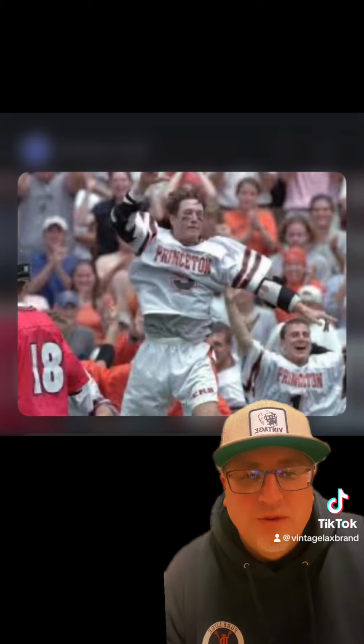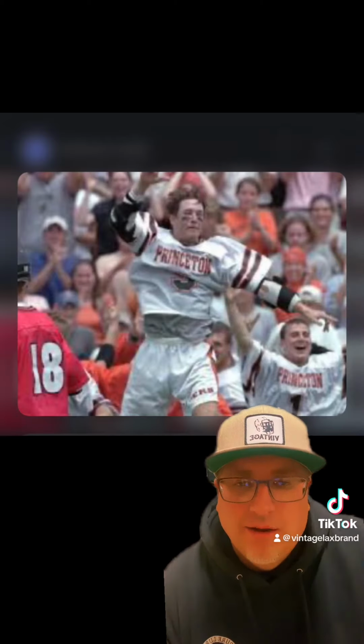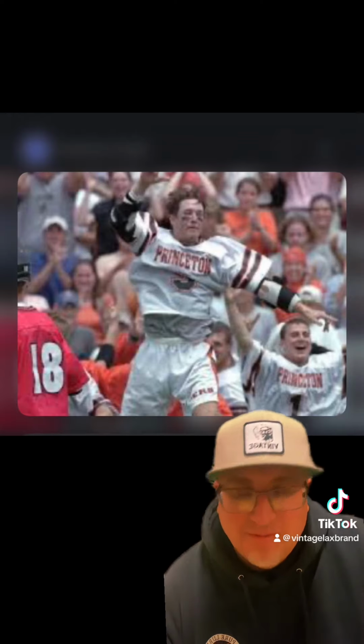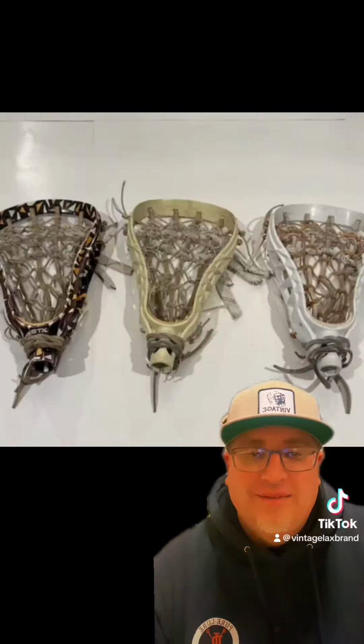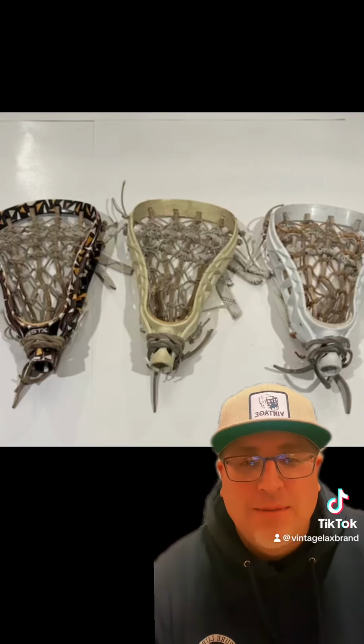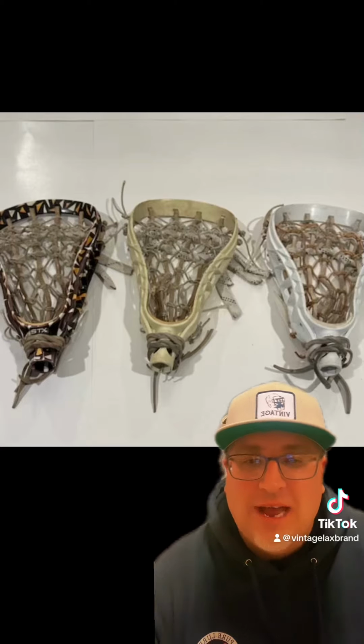Next up was the one and only John Hess. Hess liked 2 sticks. He liked the Excalibur and the STX Sniper. If that's not crazy enough, Hess kept all those sticks from back in the day when he played at Princeton. Here's a pic of those actual sticks.